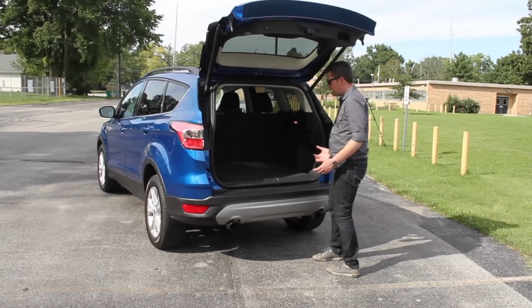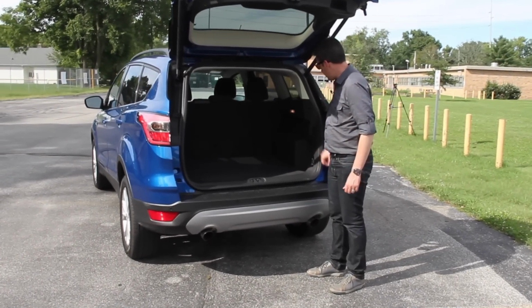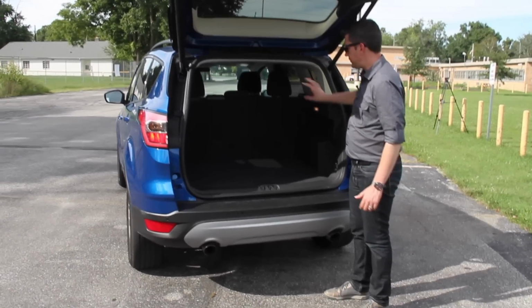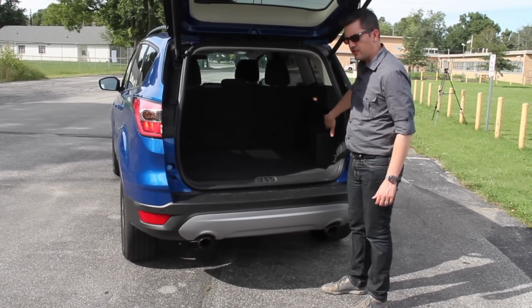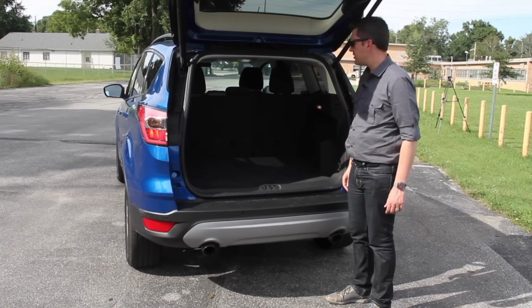If there's one thing that I would say about the back of it, I think there's plenty of room. Seats go down. It'd be nice if there was a handle back here to flip the seats down. Most vehicles have those now, starting to have those back here. But again, you go around the other side, flip the lever, seats go down nice, and there's a lot of space once you get inside.